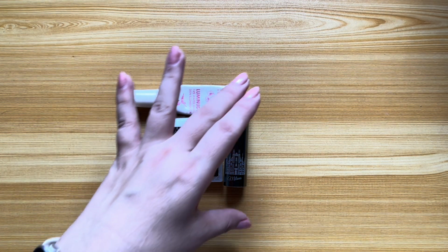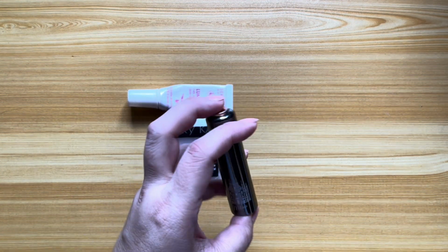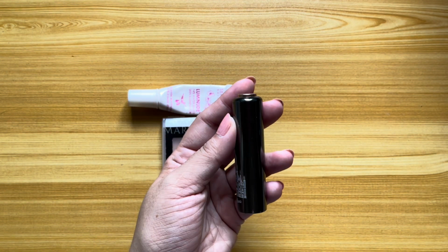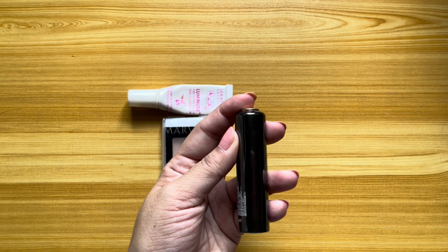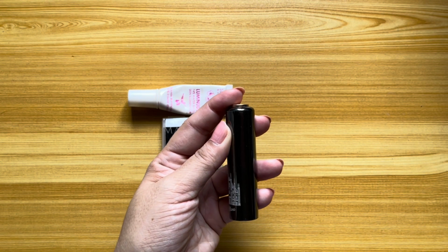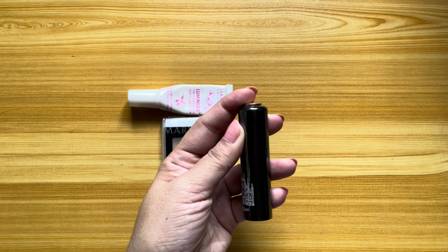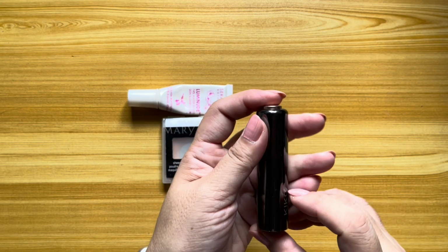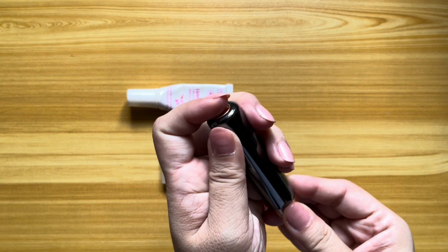It's not really a shade I enjoy all the time. There are days that I enjoy it, but there are days, most of the days perhaps, I don't. Sorry, that's not fair. I would say most of the days I enjoy it, but not all the time. There. And then this one, this is a Kiko Milano bullet lipstick.